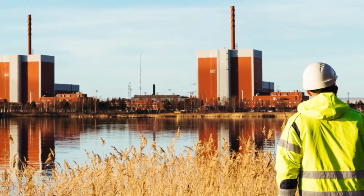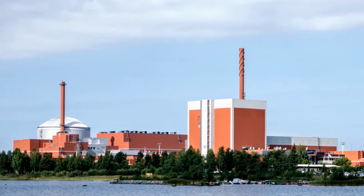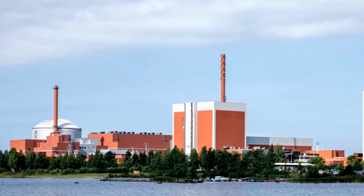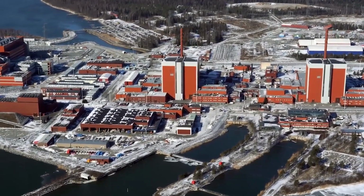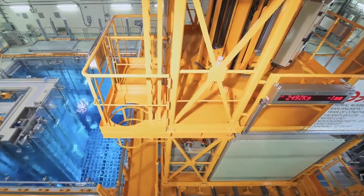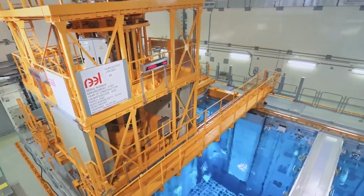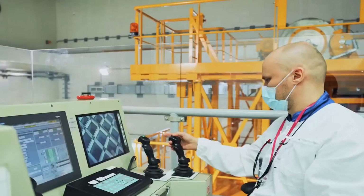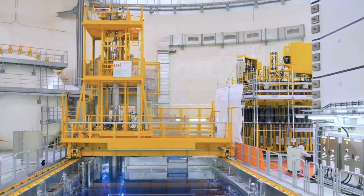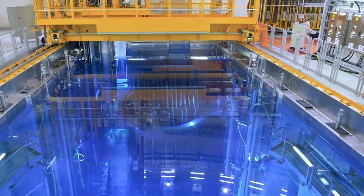The impact of OL3 on Finland's energy landscape is profound. The reactor now provides approximately 14% of the country's electricity, significantly reducing Finland's dependence on imported energy and contributing to its goal of achieving carbon neutrality by 2035. With OL3, Finland has not only increased its energy security, but also positioned itself as a leader in nuclear technology within Europe. But the story of Olkiluoto doesn't end with electricity generation.